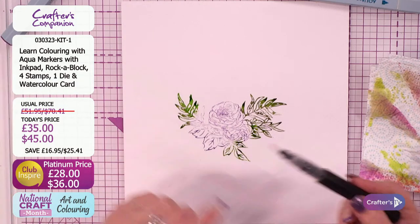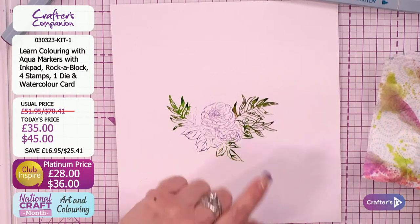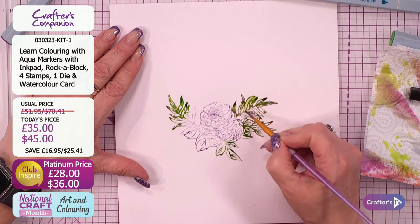And then, of course, you can take your things like your pens. I'm going to use my clear overlay. Not that one, because it's got a different colour on. We'll come in with the brush, and you can use it to drag out colour.